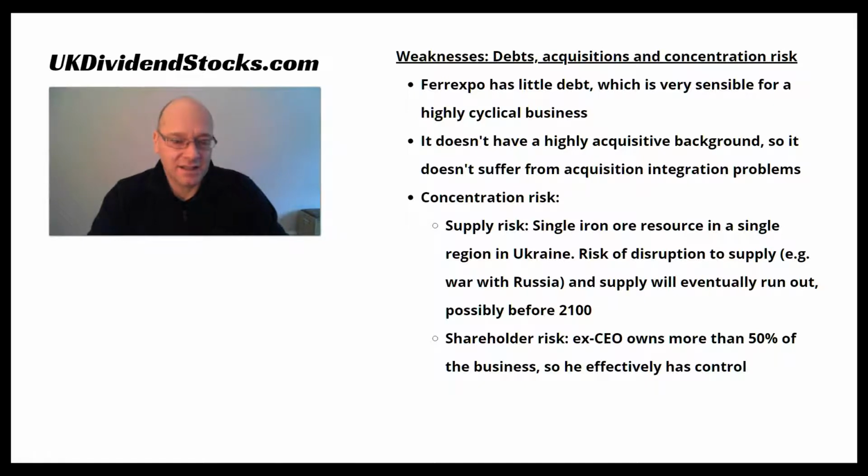But in this case, the company doesn't have an acquisitive background at all, so that's good. That just means it's operated these mines since the 1960s, and that's it. It hasn't bolted together lots of different companies to get to its current position. So that gives you a nice solid foundation for the business to run on.